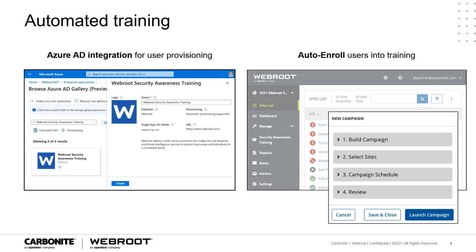One of the first things you do when you're running a security awareness training program is getting the users you want to target with that training into the system.